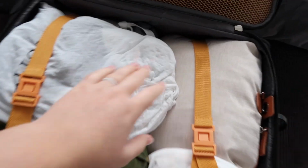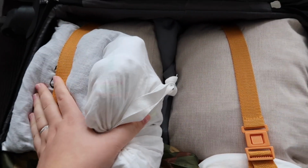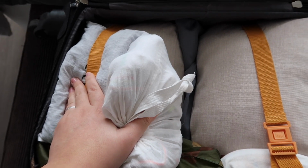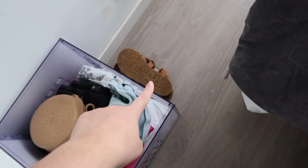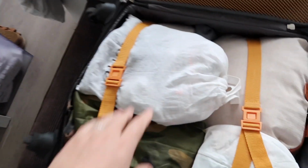For example, for this round, I've already taken out one of the pairs of sandals that I packed, because I realized that 99% of the outfits I packed would only go well with black sandals. So I took out my brown sandals, because why was I taking those? Even though they're small, it still takes up weight and space.